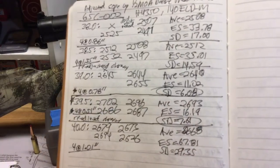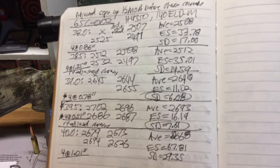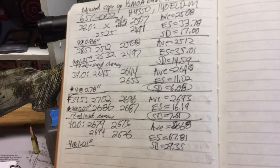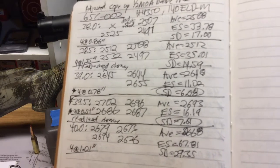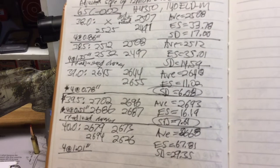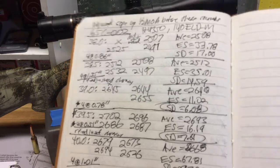So 39.5 grains, we had an average velocity of 2693, so it's about 7 feet per second under 2700. So it's not going super fast, but again, gave me a 0.51 inch group when we shot these back about 7-8 months ago, with a standard deviation of 7.61.